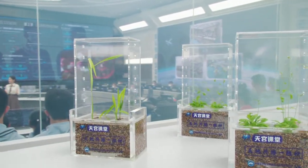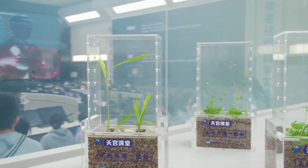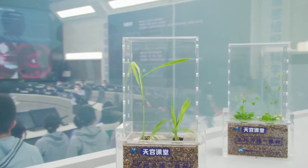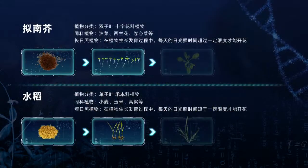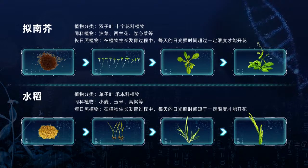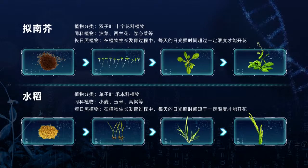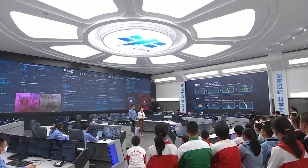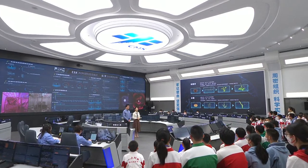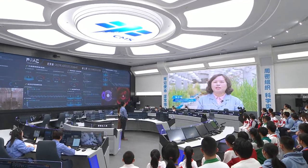So Arabidopsis and rice are two different types of plants. Arabidopsis is a kind of cruciferous plant, and rice could represent crops. And actually, this is a kind of short-day plant. So what are the missions of these two plants? Let's see what the scientists say about these two plants.